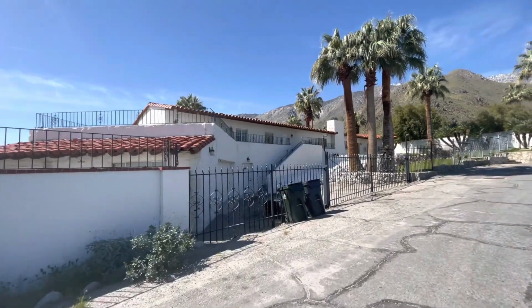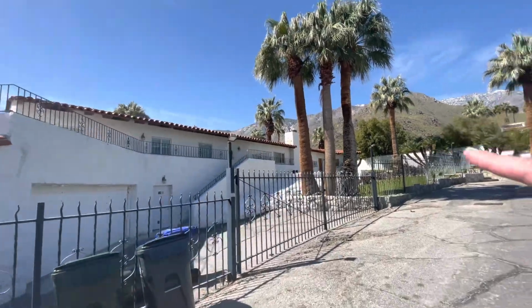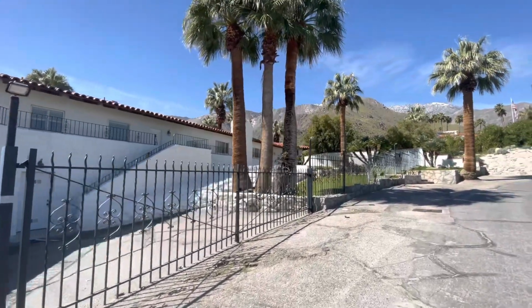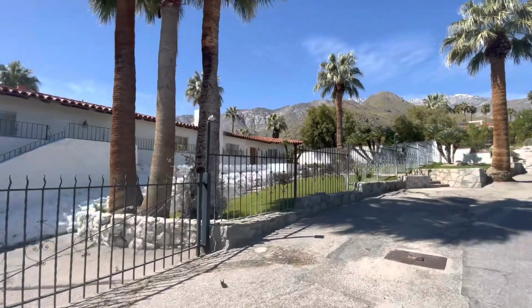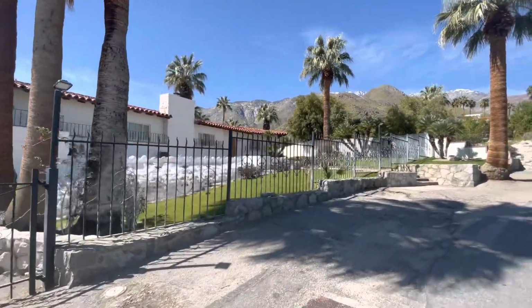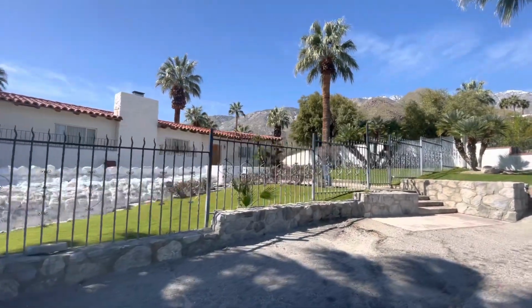All right, so as we walk up, this house is actually pretty big. It goes all the way in the back. There was actually, Elvis had his jungle room here as well. And it's been owned by quite a few people, a few of the famous people. Carl Karcher from Carl's Jr. owned this house for a while.